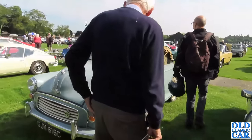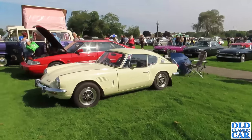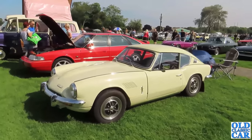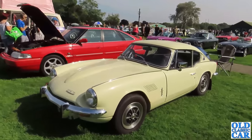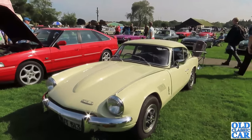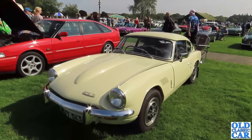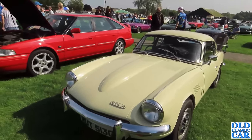Little Morris Minor, the four-door saloon, 1965. And another Mk II GT6. Harley's going to be happy about this. He's a big fan of GT6s, and I've got a soft spot for them too, having run a few small Triumphs many, many years ago, late 1980s and the 90s in my case. But yeah, I do like these a lot.